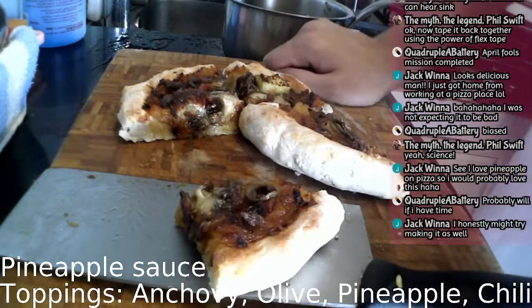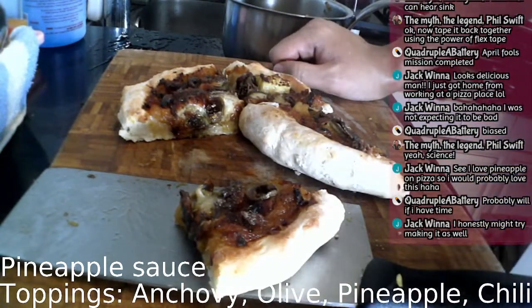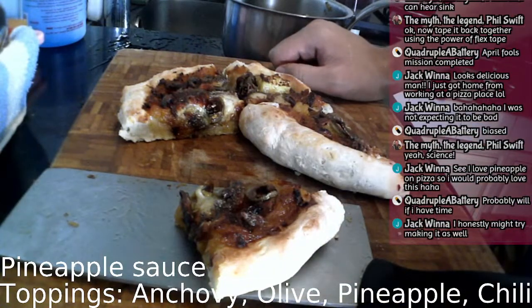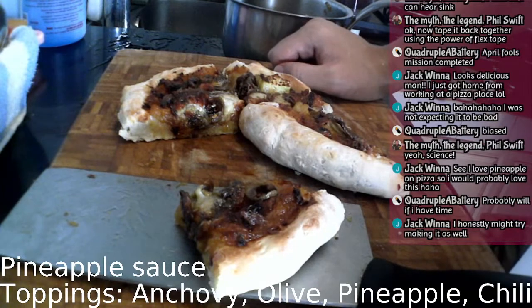Oh, and I got provoked. Oh god. Oh, there was a full chunk of pineapple in that bite of sauce. Oh yeah, the sauce is chunky. Okay.